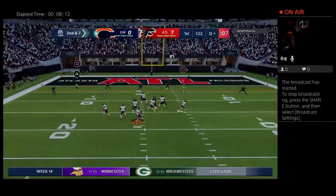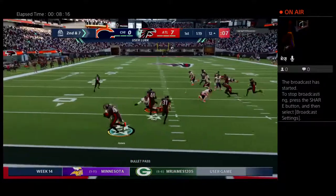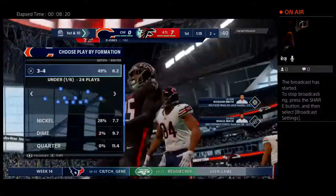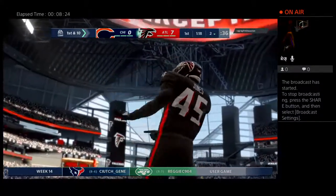Here's a play fake as they set up to throw. And this is going to be intercepted. Picked up by Deion Jones, the linebacker. And the return won't go anywhere. They'll be back deep in their own territory at the 2-yard line.